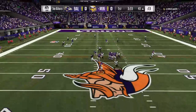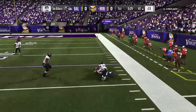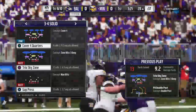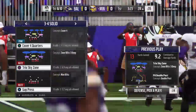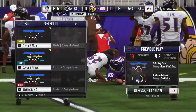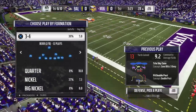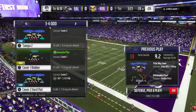Looking to throw. And he finds a man. It's Martin. And he's going to get this inside the 30. 13 yards on his first catch. It's a first down as well. I like how they work the tight end on a nice little under route there. And if you're going to give him that much space, he's not even going to catch the football. He's going to run away from you a little bit. And that's exactly what he just did there, picking up extra yardage.